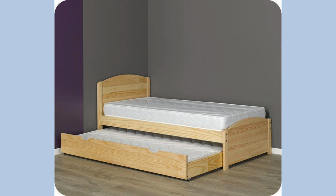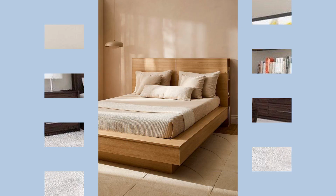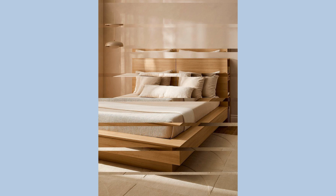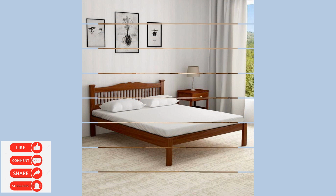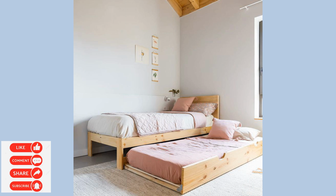Modern minimalism. For a sleek and contemporary look, consider minimalist wooden bed designs. These often feature clean lines, smooth finishes, and a low-profile frame. Materials such as plywood or engineered wood can be used to create a lightweight yet sturdy structure. A platform bed design is popular in modern aesthetics, allowing for a low height that emphasizes space and simplicity.